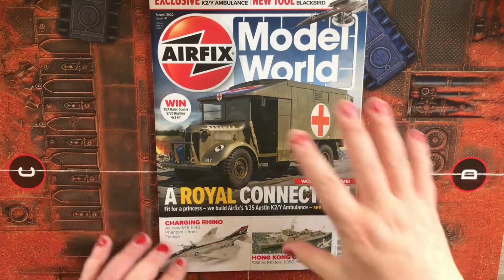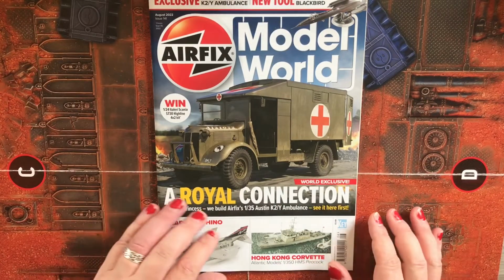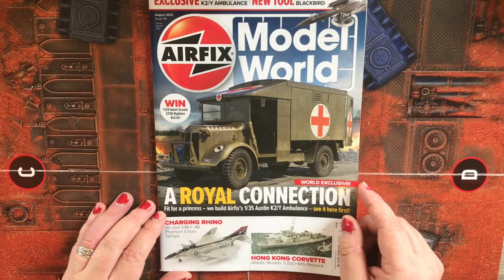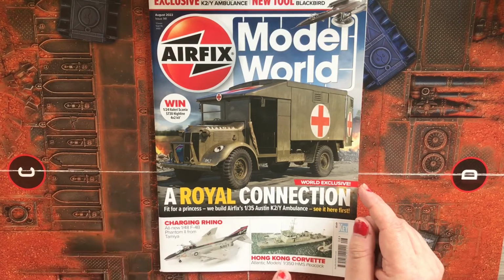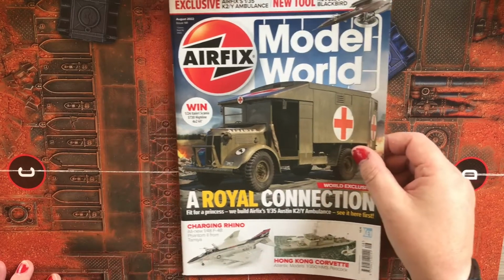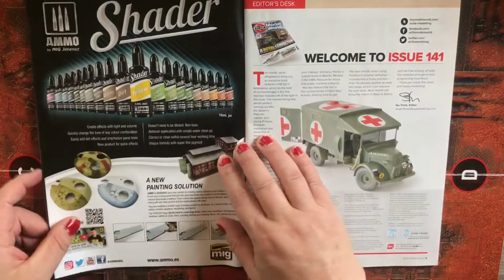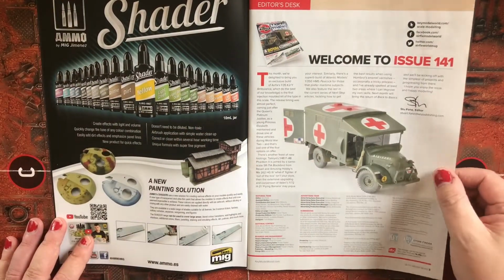So on the front we've got this great artwork of the Austin K2/Y ambulance. And we also have an F4 Phantom and the Hong Kong Corvette HMS Peacock. There's also, just in the corner, Revell's 1/48 scale Blackbird. So let's open her up. Obviously the welcome page, a picture of the finished model.